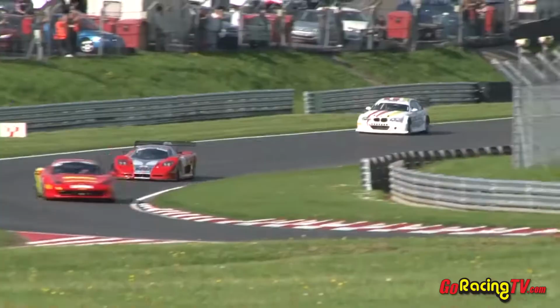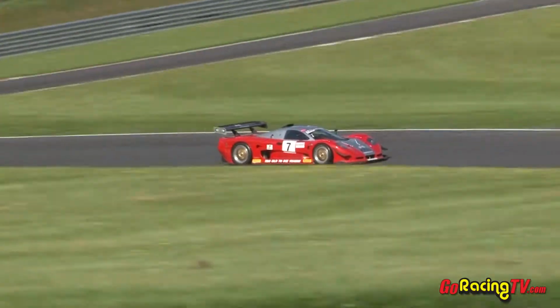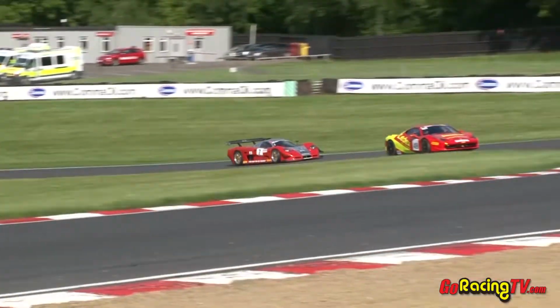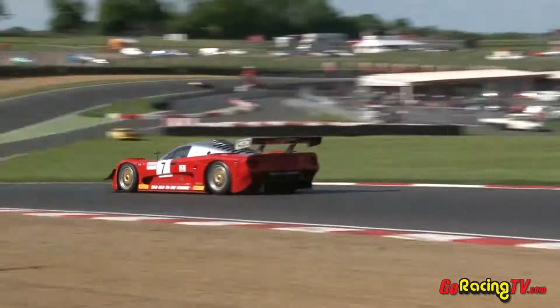It's been an absolutely glorious sunny day. We've had families walking around on the grid, as you saw, getting a very close look at the cars before the start of our first endurance race. And the action's been absolutely top-notch.